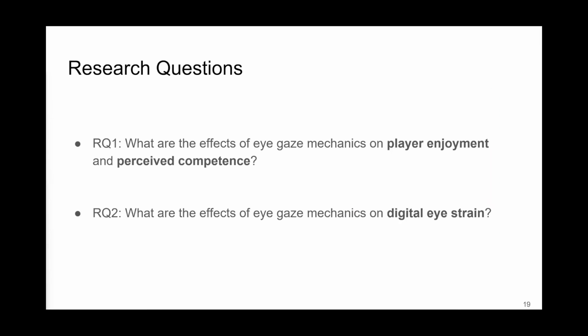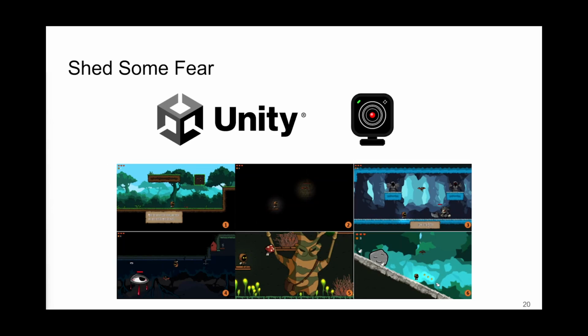We tackled 2 research questions in our user study. First, what are the effects of eye gaze mechanics on player enjoyment and perceived competence? Second, what are the effects of eye gaze mechanics on digital eye strain? To increase the availability of participants and possibly reach a broader audience, we implemented eye tracking with a custom-built Unity package called UnitEye that is enabling camera-based gaze input.